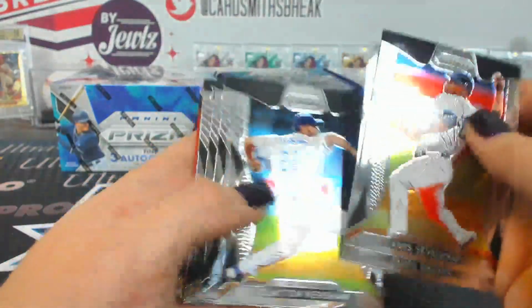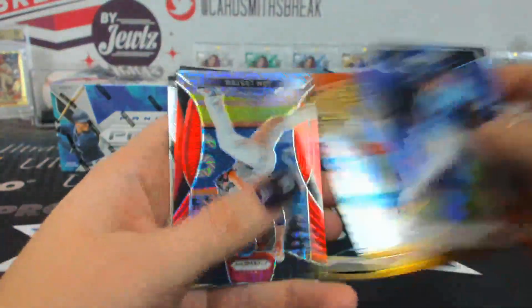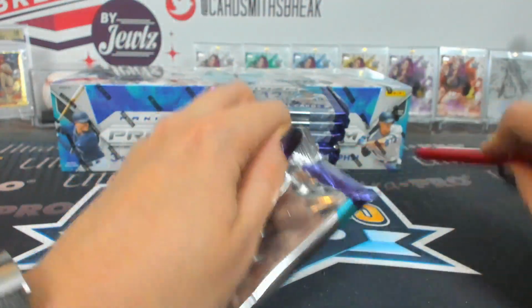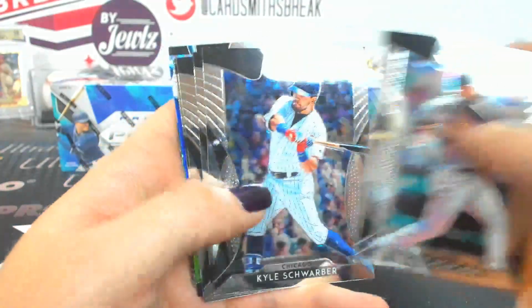Freeland, Zebra to 99. It's called like Rock Love, I think, or something. I saw him on Instagram. John Lester, Red Mojo to 299. Aw.